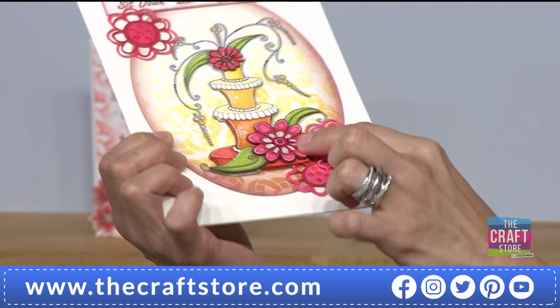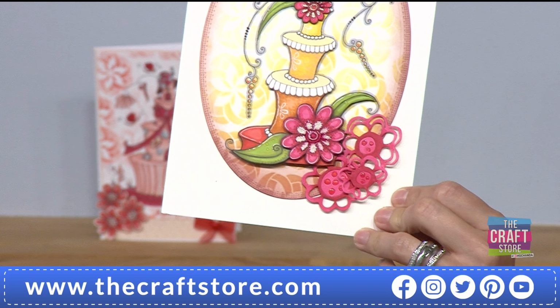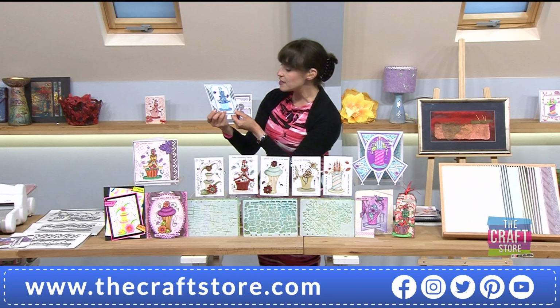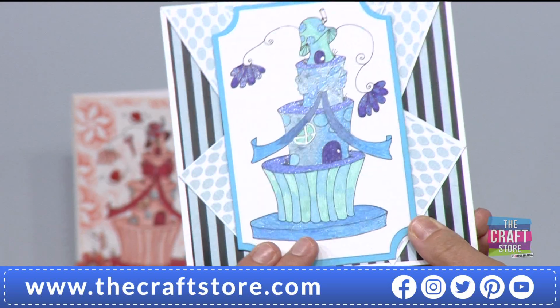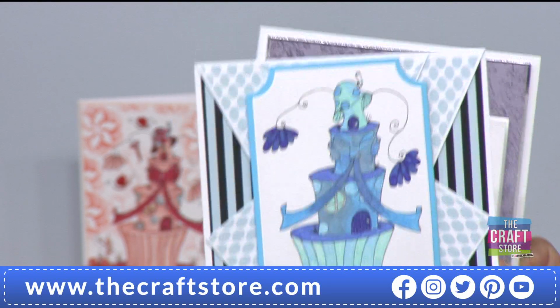This one's by Tracy. She's decoupaged some of the images up. She's coloured it fantastically. Then we've got this one, not sure who it's by, but it's been beautifully coloured using some lovely sparkly pens. Can you tell? I think that is Sam. Sam as in John Sam. Oh, okay. Right, got you.